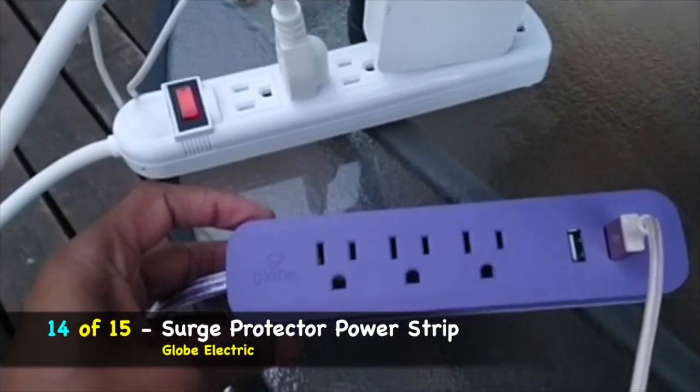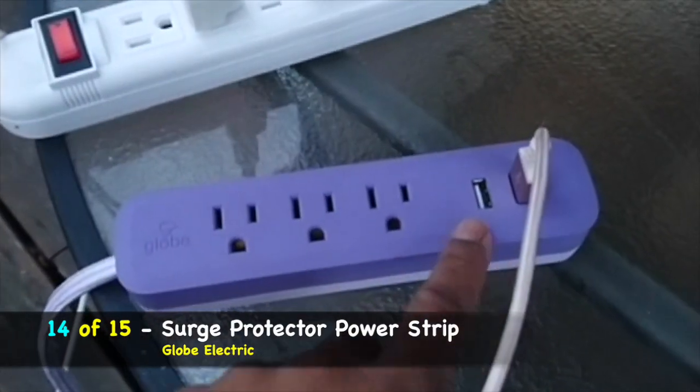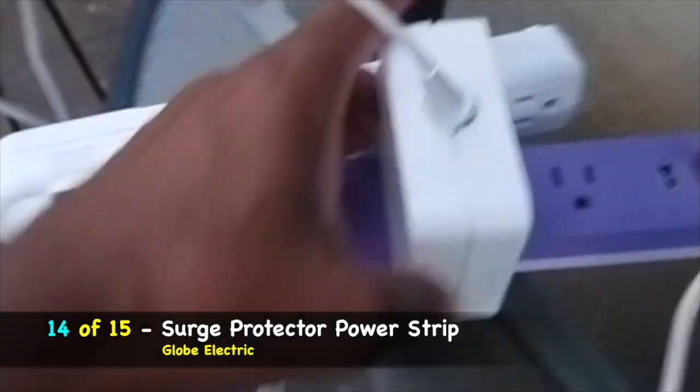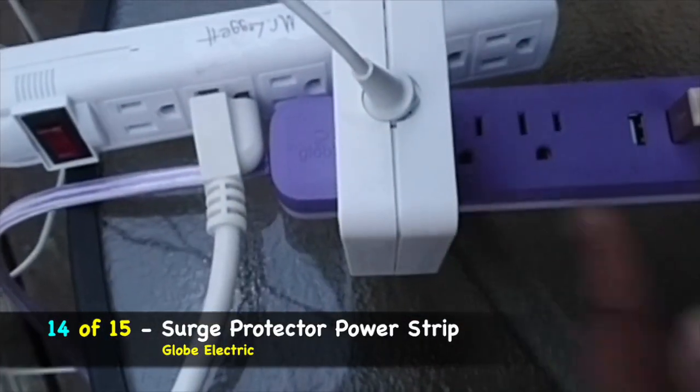Globe extension cord. This one is 6 feet long. This one came with two USB ports, so it takes up four plugs. And now I make use of all the ports that are available.